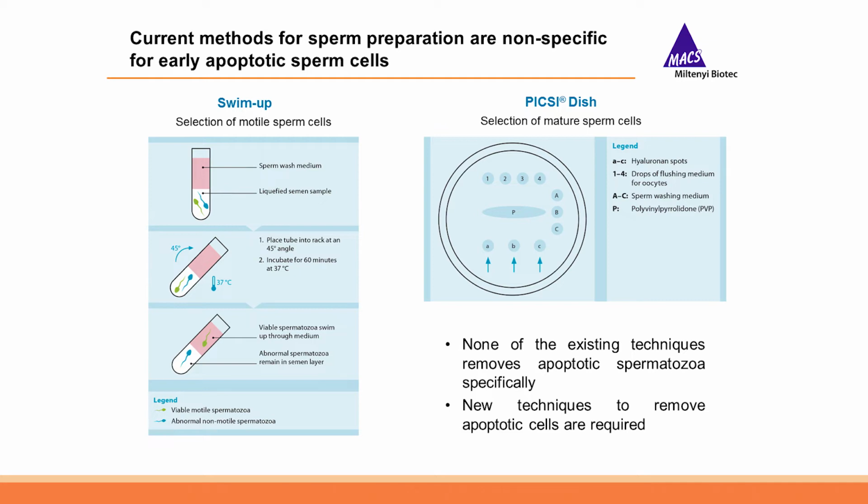And another sperm preparation, or rather selection, technique is the PICSI dish, and this is a step above the DGC and swim-up in the sense that it is already incorporated into the ICSI procedure. And here we have selection of mature sperm cells based on their ability to bind to hyaluronan. However, none of these three existing techniques removes apoptotic spermatozoa specifically, which is why there is a need for new techniques to target especially these apoptotic sperm cells.